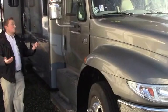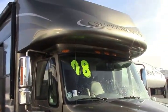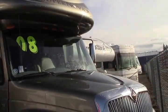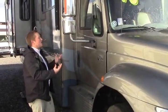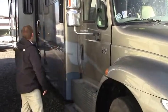First thing you're going to notice, it is a Super C, so it's a little bigger. Great chassis, something you certainly want to tow with. You'll also notice that's full body paint, which is a gorgeous look. Even though it's a 2008, it looks pretty close to brand new.